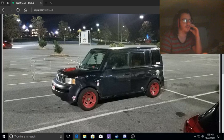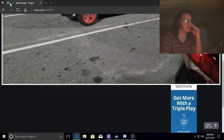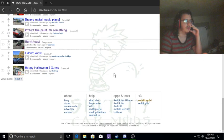Let's see, I don't know why they called it burnt toast. I mean, it's not horrible. It looks a little dirty, and the color coordination here is kind of, eh. But it's not the worst thing ever. I don't know. It's not that bad. What did people say about this? Oh, well, never mind.